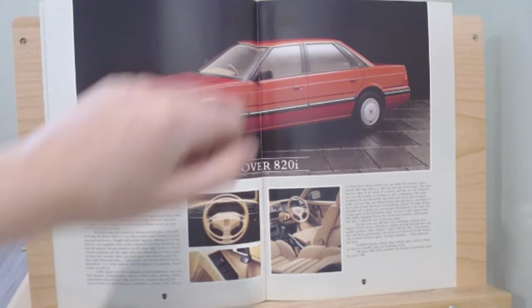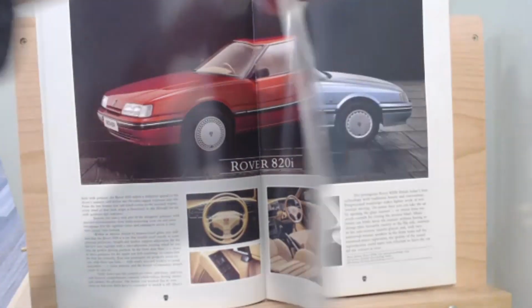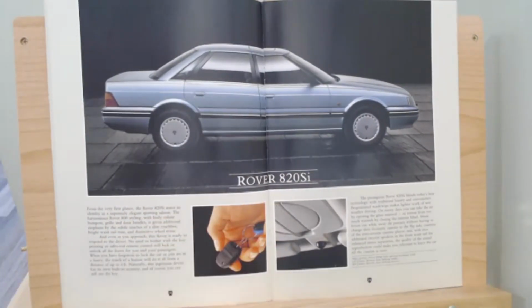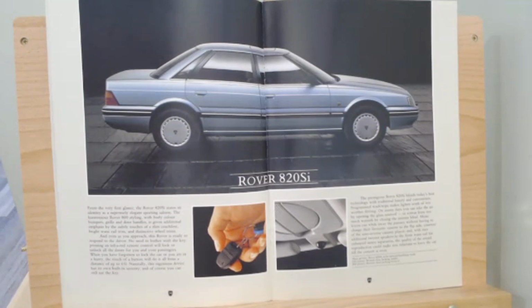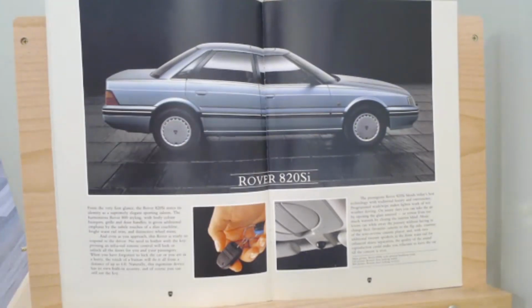Okay, so back to that original brochure. Let's turn the page, see what else it's showing us in the range. It's going from the 820i to the 820SI, which makes logical sense. Again, that metallic blue, which I think really does suit the car. A little bit of a higher spec model, so let's have a look at some of that. You can certainly see straight away it's got a manual sunroof on this one.